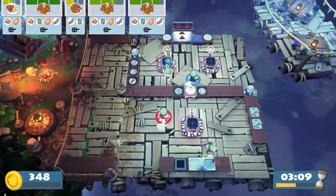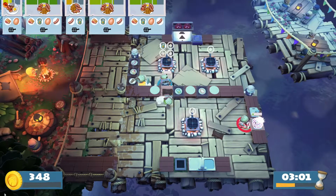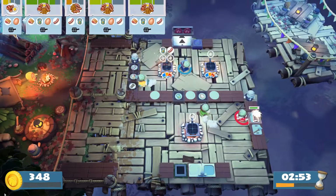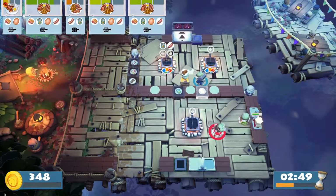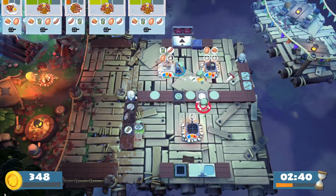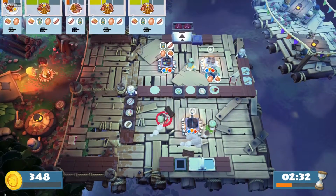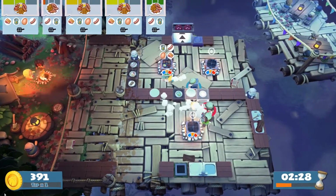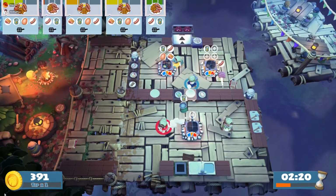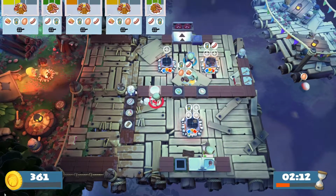Sausage and beans? You need egg and bacon. Okay. You need bacon. You guys should take that one. Need another bacon. Alright, wait. Damn, sausage and beans. We're not gonna get that one though. I'm just send this out.